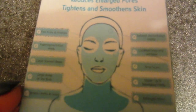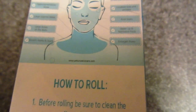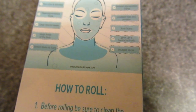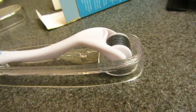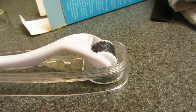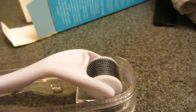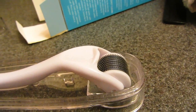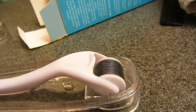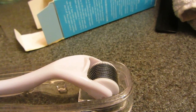So this is where you're supposed to use it, on your face and your neck and your shoulder or your chest area. But I use it on my stomach and stuff because you're able to. Do not use this on your face unless you are prepared to feel like your face is on fire. And I'm not talking about a slight burning sensation from a hot flash. I'm talking you've been out in the sun and been exposed to the sun way too long.